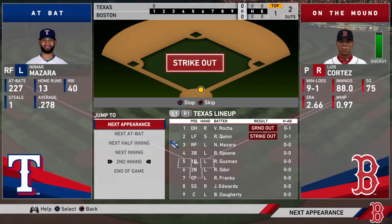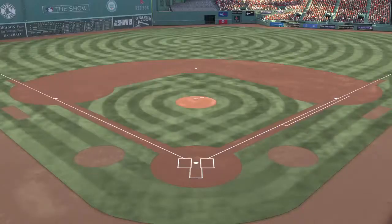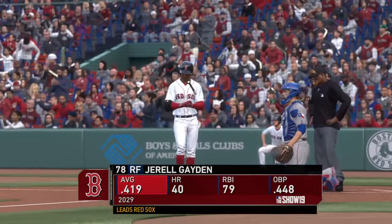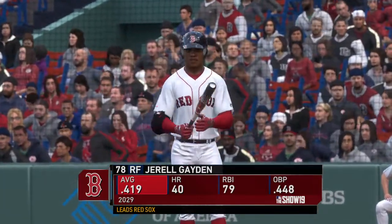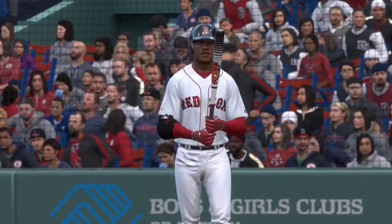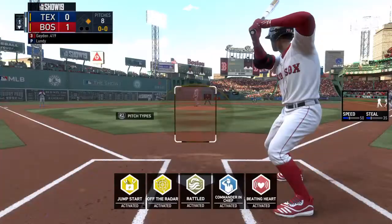Play ball. Digging in, the switch hitter, number 78. He comes in today leading the American League in batting for the season. There's a lot of ways to get on base. Base hit, a walk, hit by pitch. This guy's in the top 5 in on base percentage. He does a little bit of all of those things.